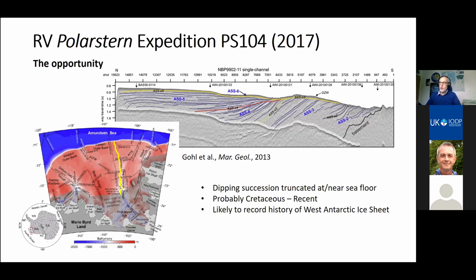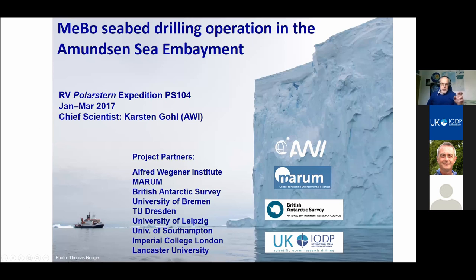So by a series of offset drill sites, you can sample a whole range of the stratigraphy. So we thought this is what we're probably looking at in these seismic profiles, a Cretaceous to recent succession, which likely somewhere in there is a complete record of the history of the West Antarctic ice sheet. So also, we thought this was a good target for shallow drilling, and ultimately we settled on the idea of doing this with the MeBo seafloor drill.